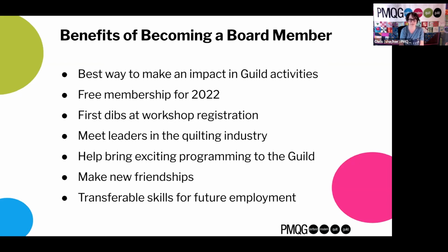So you will also be able to help bring exciting programming to the guild. If there is somebody that you are just dying to hear from and would love to see a lecture by, volunteering for the board is a great way to bring that person in, because you are helping to decide which programs the guild will have.